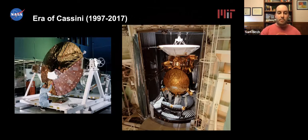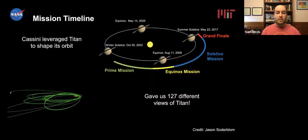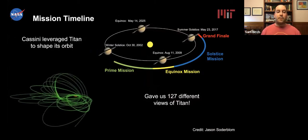And then Huygens was built by ESA, and this was a probe that was to get dropped off to Titan's surface. So Cassini and Huygens were designed to go explore Saturn, Saturn's rings, and Titan, and stop off and check out the moons as well. And Cassini launched in 1997, got there 7 years later in 2004, and it had a 5-year prime mission.